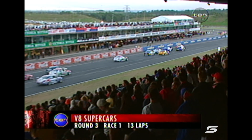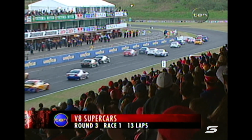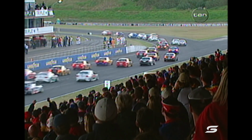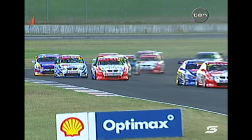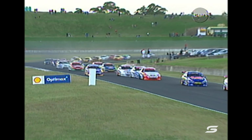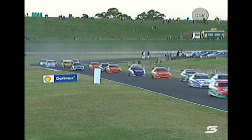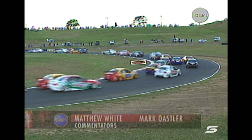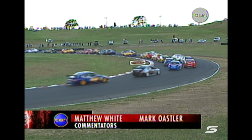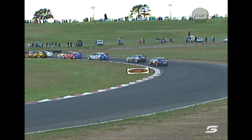A pretty even start. John Faulkner tries to duck up in behind Mark Scaife, but Scaife gets the jump through to turn 1. Marcus Ambrose, it's clean for the first 5, 6. It's clean for the first 20 cars, and Scaife's there. Then you've got Ambrose. John Faulkner holds his position in 3rd. Marcus Ambrose got a nice clean start there, couldn't get the jump on Mark Scaife off pole position. Looks like a relatively clean start. Big field of cars here. 32, sweep round turn 2.